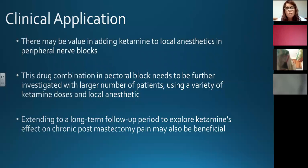What I would be more interested to see are those individuals with higher complexity pain states coming in with this additional intervention on top. And then this drug combination in pectoral blocks specifically needs to be further investigated with larger numbers of patients to expand on those adverse side effects that we talked about, as well as continuing to look at those hemodynamic parameters that may exist with the utilization of ketamine. And using a variety of ketamine doses and local anesthetic agents in combination to see really what our optimal dosing regimen would be.